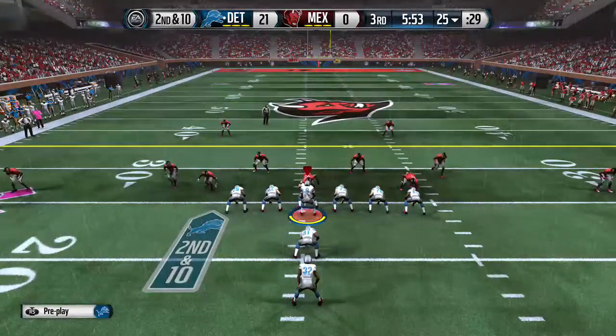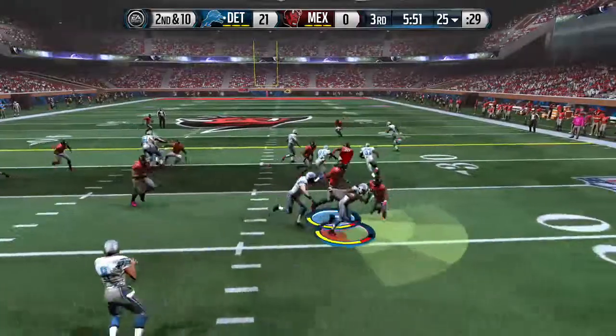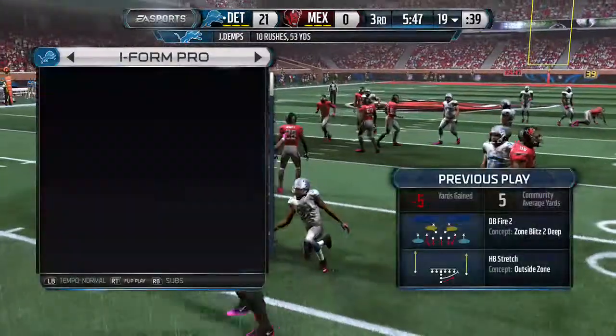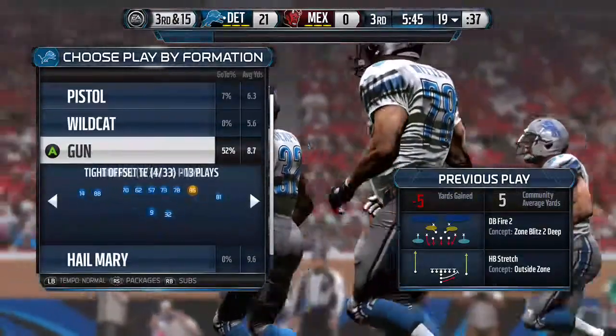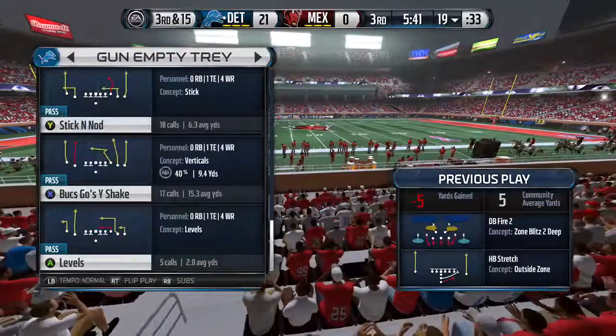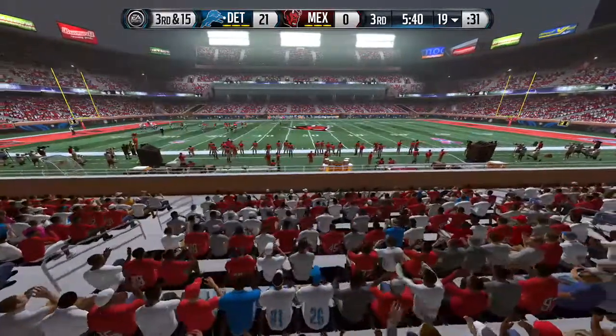It's a dime look for the defense on this play. Matthew Stafford will be under center. Rocked for a loss on that tackle. Look up at that scoreboard. You're leading the football game, so we have a third and long situation. So you've got to know that. Manage the game. Don't take a chance.